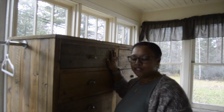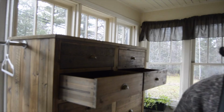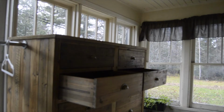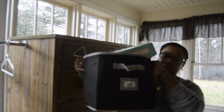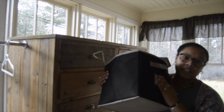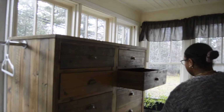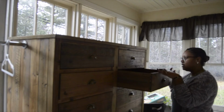Tall ones are Tyler's. So I had these bins that are organized for me, Tyler, and Autumn, our dog. So I'm just gonna transfer all of our stuff into these guys.